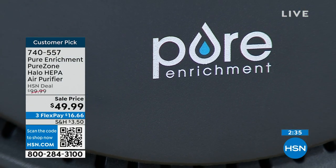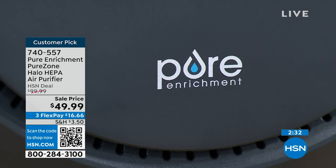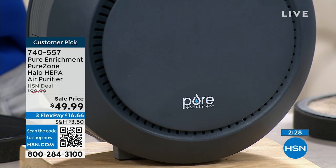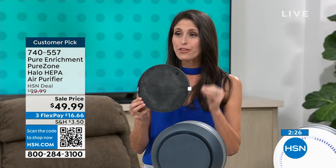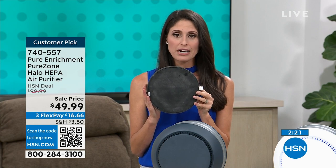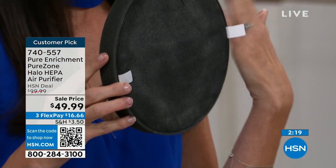So that's why I think another reason we love Pure Enrichment so much is because we can give it to you for $49.99 today. Yes. Real true HEPA, 99.97% of all those particulates down to 0.3 microns. I've told you before, I brought this in because it was actually in my children's room. So now a lot of the dust has actually fallen off.